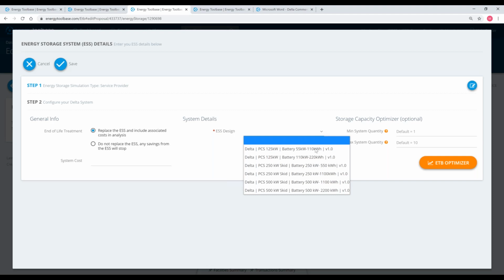There's 6 options. On the low end, we got a 55 kW, 110 kWh. We can move to a 110, 220. We got a couple 250 options here, both with a 2 and a 4 hour discharge duration. And then we got a 500 kW option, both at a 2 and 4 hour discharge. So this is really nice because it's going to say, hey, here's some medium or smaller commercial opportunities and some really large industrial opportunities here.